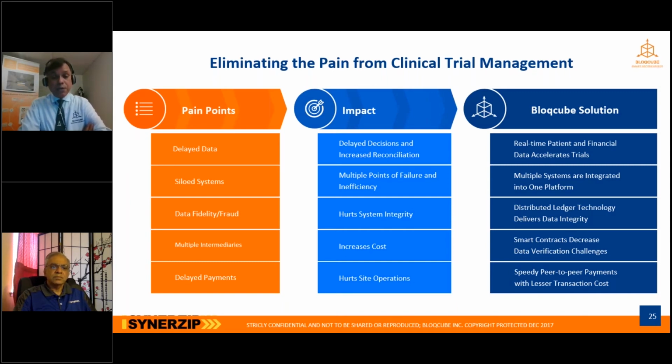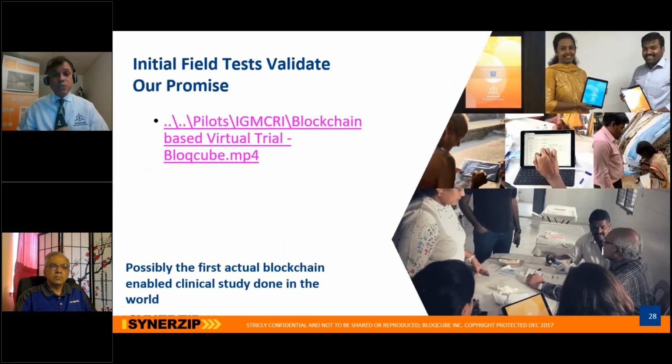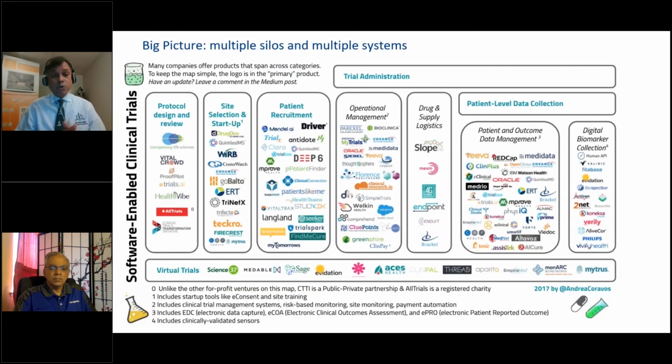At the same time, there are some more, but going back to the lean methodology, we are focusing on specifics over here. So we are not looking at protocol design. We are doing site selection and startup. We are not doing patient recruitment or drug supply logistics, but we are in operational management. We do plan to do it in the future, but at this stage, we have been very focused on what we want to do and what we can do and what we should do.